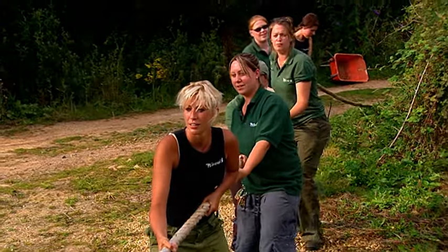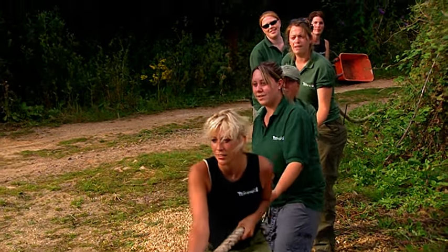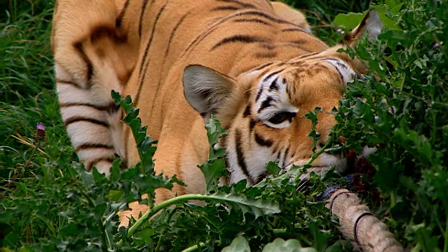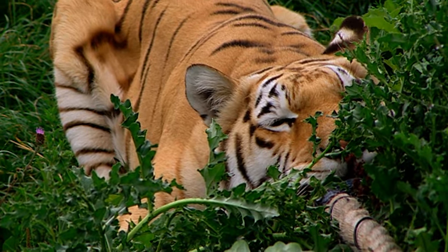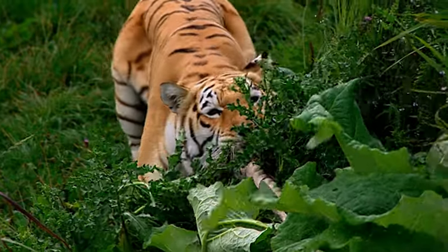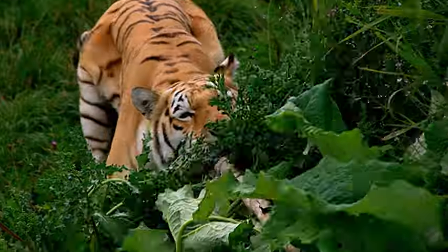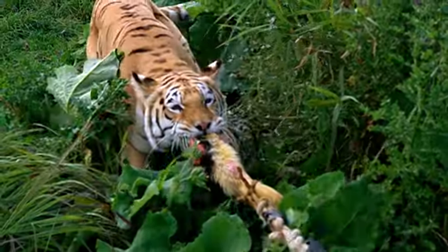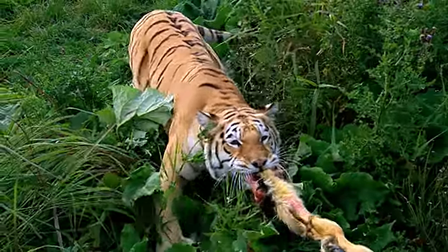The six girls on the other end of the rope are simply no match for Zia's powerful jaws. Yeah, go give her more. Let her run with it a bit, and then you guys can pull. Okay, 1, 2, 3. This is actually a full-body workout for Zia. As well as her jaw, she's using her neck, her back, and her leg muscles.